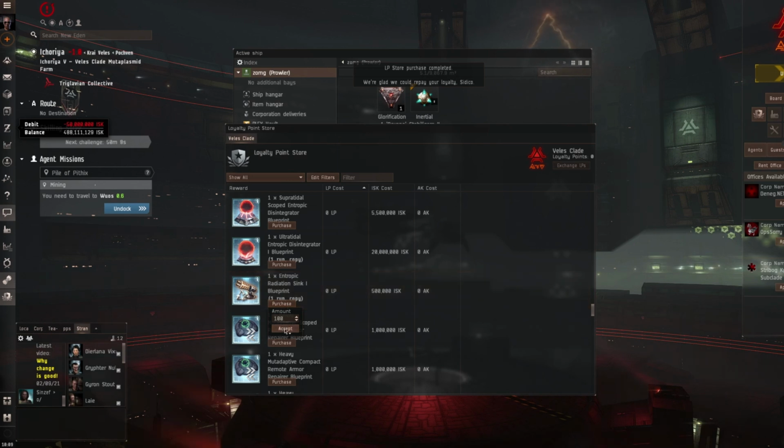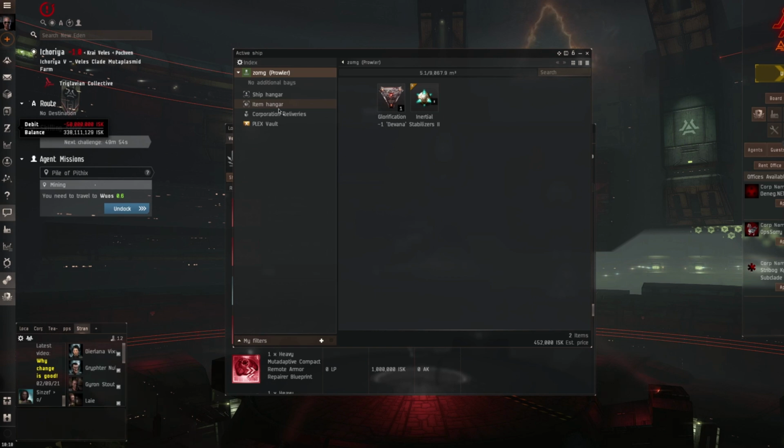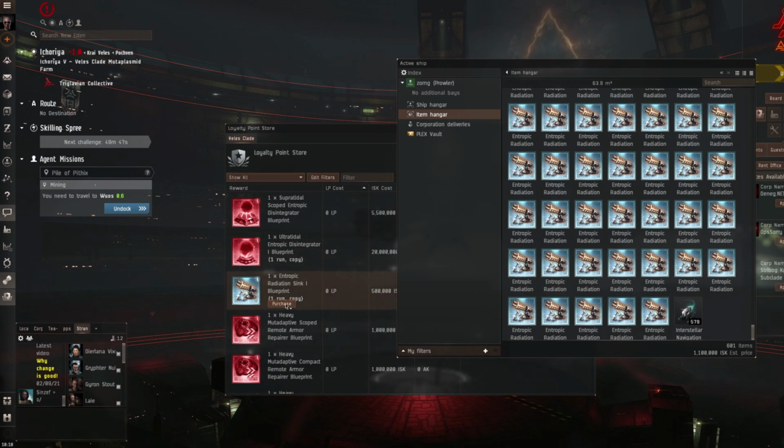Now my cargo hold for the ship is relatively limited because it is a cloaky DST, so it does struggle for space, but again I've got a good number here, and I think in the end I end up with 604. So yeah, just buying me extra here.